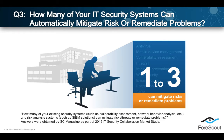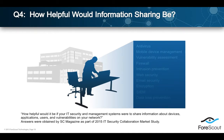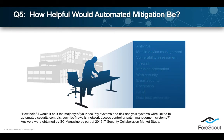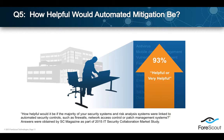So next we wanted to find out how important IT security managers believe that information sharing would be. You know, it's one thing for Forescout and for Gartner to say that this is a helpful capability, but we wanted to hear what customers thought, so we asked the question. And here we found a huge percentage. 95% of respondents said that it would be helpful or very helpful. And we asked the same question about automation. And again, we found a huge percentage. 93% of large enterprise customers said that automated mitigation would be helpful or very helpful.